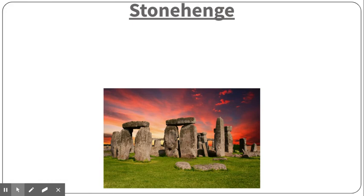So let's talk about these archaeological sites. Stonehenge. There's the famous picture of Stonehenge. Again, not exactly sure why it was created. There's a lot of different theories out there, ranging from a calendar to a place of worship to an alien landing pad. So it's wide open as to the purpose of this prehistoric settlement.